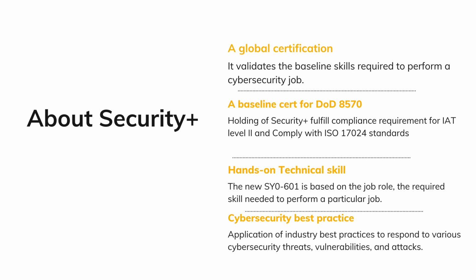So what is it all about, this important Security Plus? Security Plus is a global certification, meaning the holder of this important certification is globally recognized. It validates the baseline skills required to perform a particular job in the area of cybersecurity, and also some other requirements in the area of the IT industry. Security Plus is a baseline cert for the US DoD and other federal agencies. It's a complete requirement for DoD 8570, which is now 8140. So holding a Security Plus fulfills the compliance requirement for IAT Level 2 for the DoD requirement, that is the 8140 now, and Security Plus complies with the ISO 17024 standards.